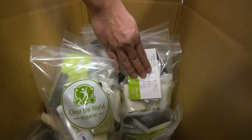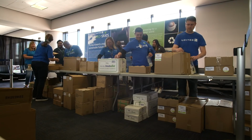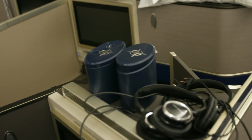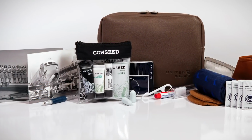We're participating in a local volunteer event in partnership with Clean the World, and we are working to get our United products together with other products for those in need in the local community. United provides the amenity kits that are placed in their first class and business class cabins, and in that is several items that are being repurposed, such as towelettes, combs, toothpaste, toothbrush, and other items that are built into these kits, which are part of a hygiene kit that gets donated to various organizations.